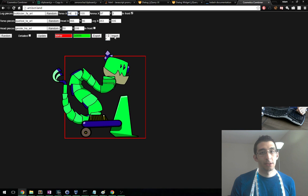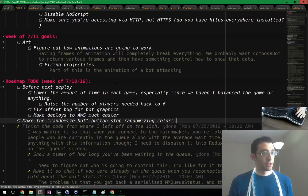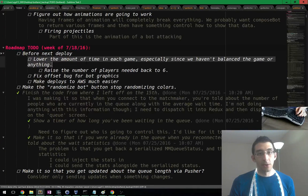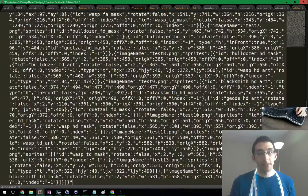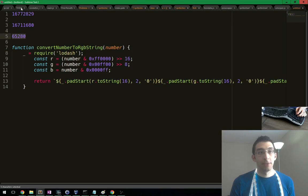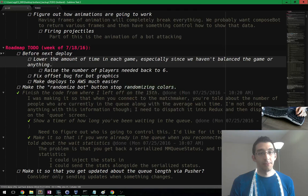We change this, we hit import, we paste, we import. Cool, it's working. Okay, done, done, and done. Next, lower the amount of time in each game, especially since we haven't balanced the game or anything. All right, so let's close out of all of this stuff. In fact, do we need any of these things open? No, no, no, no, and no. Yeah, so we can just close all tabs. Done. All right, so lower the amount of time in each game.